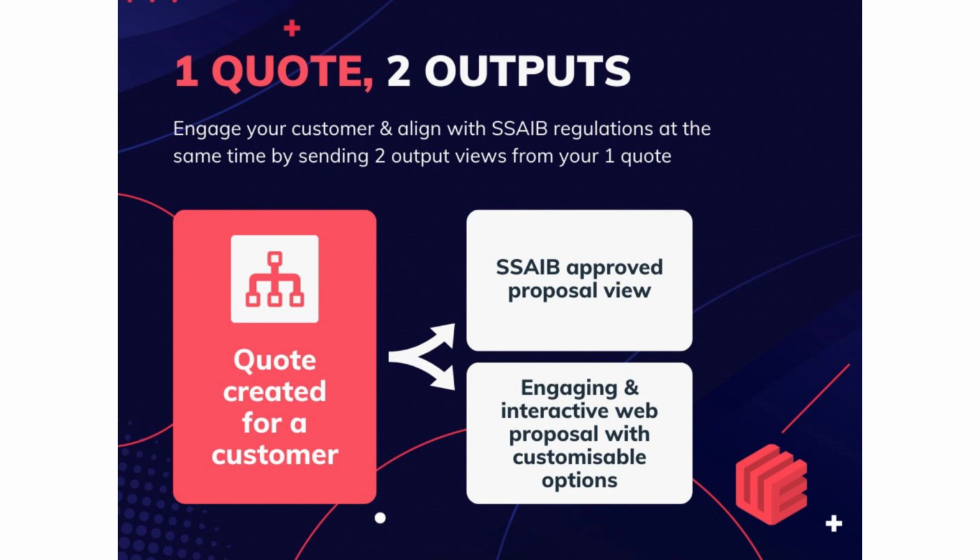So the quotes we're going to be looking at are an SSAIB template and also an interactive template. Something unique to how WeQuote works is that the way you build the quote is standardized. We have lots of different types of templates and a structure, or let's say a process of building a quote, but the output, i.e. the proposal, can look however you want.